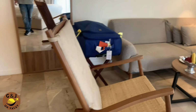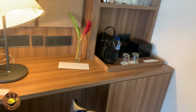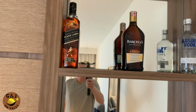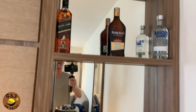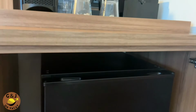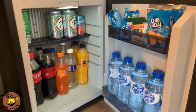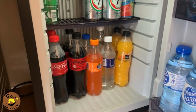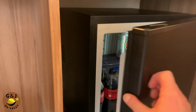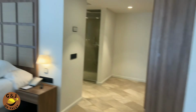So we head on over to the corner of the room here. There is a working station, alcohol provided, whiskey, top shelf rum, vodka. And then there's a little fridge, and it's got water, snacks, Presidente beer. There's a Heineken beer as well, and soft drinks. And they'll stock that every single day.